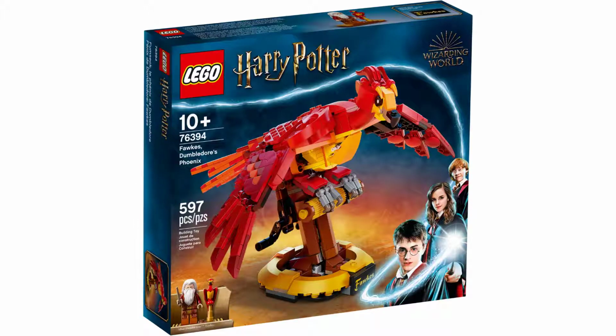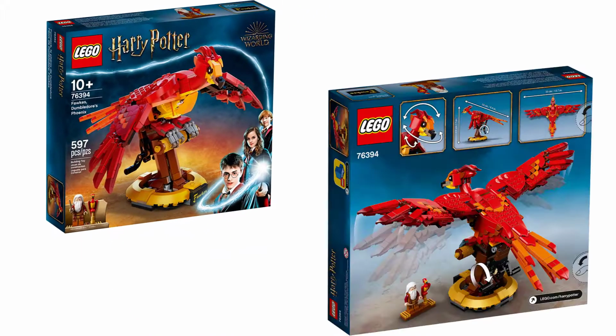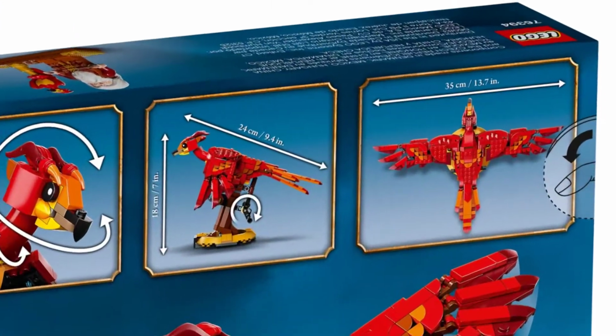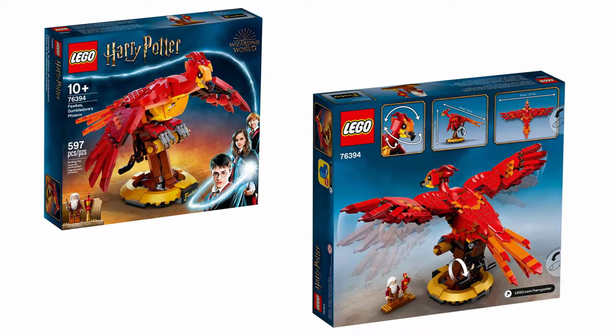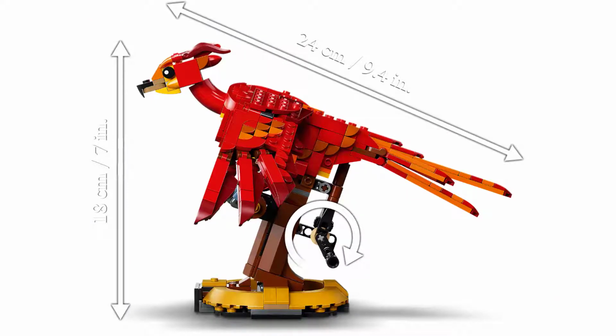Here is the box art with a slightly different angle of Fawkes there. So you see some good coloring and a lot of use of those small quarter rounds to make up the look of Fawkes. Here is the back of the box art for Fawkes. And I like this angle where you can see it shows the movement of the wings. And then you get that other picture there from the top view, which was one of my favorite views of Hedwig. That really sold me on that one. And I think this one looks really good from the top view as well. Here's the sizing. As you can see, it's about a little over 9 inches long and about 7 inches tall.